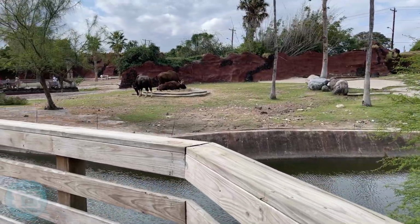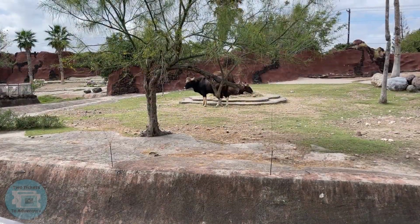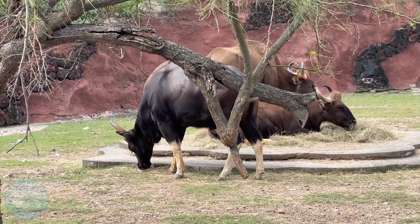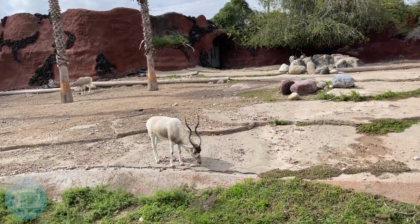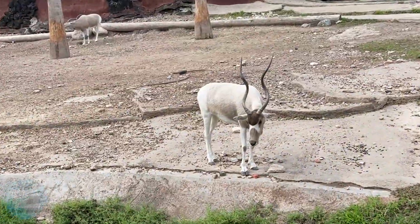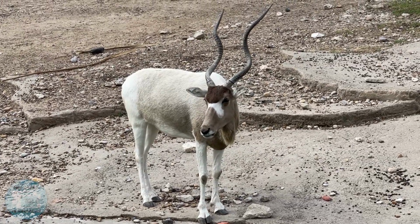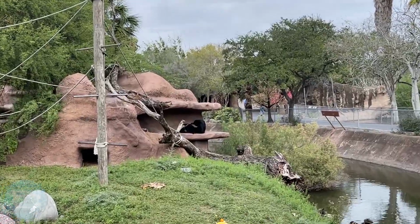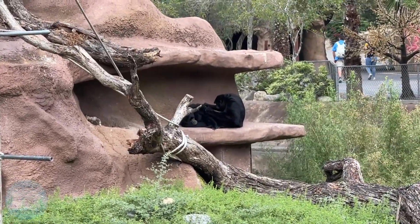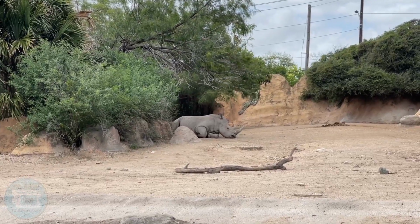So these big cow looking things are called guars or saladongs. They come from South Asia. And back here we have the addax. It's a critically endangered antelope. And they come from Northwest Africa. And these primates are called siamangs. We also have a white rhino.